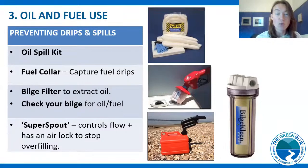So first of all, always have an oil spill kit on hand. Have you got one in the back of the rib? Have you got one in the oil storage area at your training center or at your club? So if you do spill something, you can grab these absorbent pads, which you can see in the picture at the top there, place it on top of the fuel or oil and it will absorb it. Then you can dispose of it in a hazardous waste bin, rather than it running into the environment and into the water.